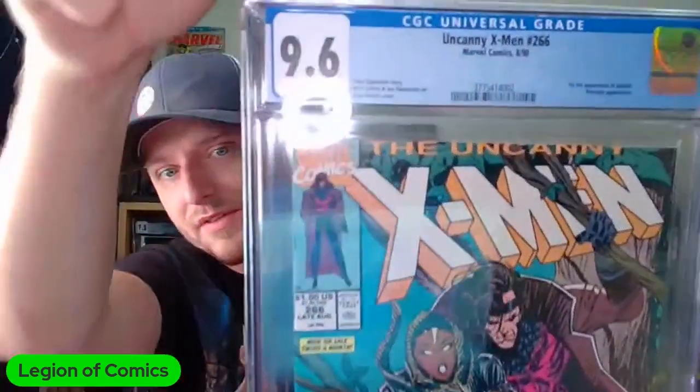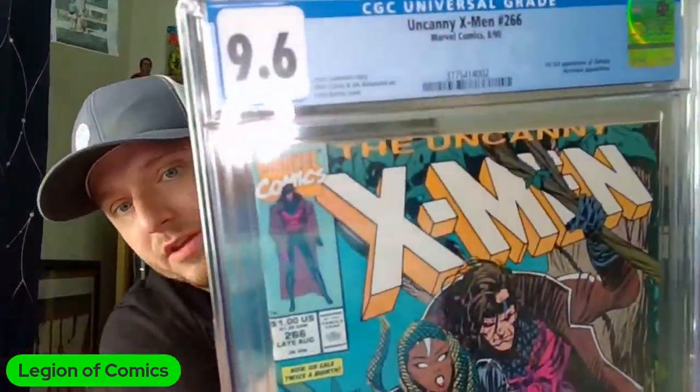And that's because if you look at the top of Uncanny, you can see where it was miscut in the printing process. So I've looked at CGC's website, even went back and looked at it again after this came back, and I didn't think that could cause the book to come down a point like that. But you live and you learn. I mean, it might have just been the grader at the time, but whatever.